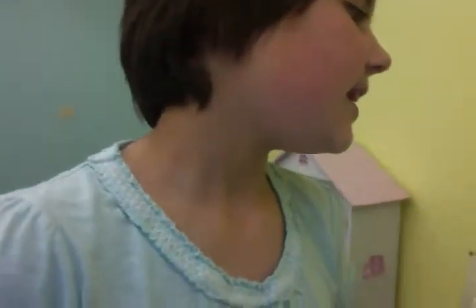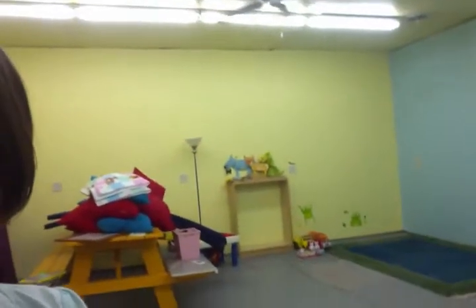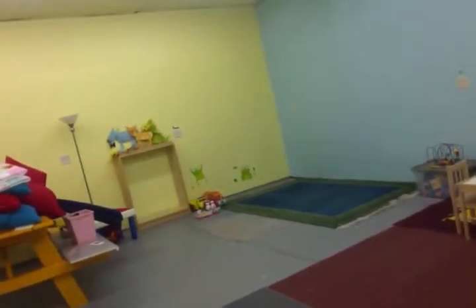Okay. And then there's another baby doll in here, but it's not a reborn. It's just a little thingy. Okay, so it's just kind of the area over there. Again, there's that carpet where it's a little corner where you can play. So I'll just slowly go in the circle here. Tasha. Sort of like, just simple.